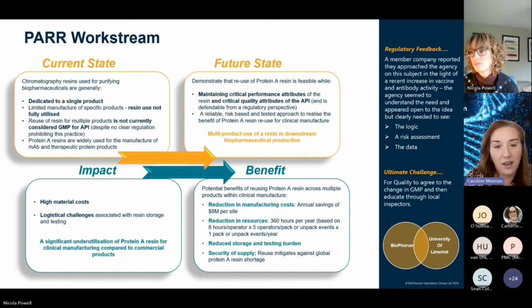You can clearly see here up to $8 million per site in the reduction of manufacturing costs. So when I spoke previously about the topic prioritisation, and we said that we really need to look at the value and what benefit that's going to bring back, the power sub team, when that was initially being scoped out, it was a non-runner really when you look at the cost benefits that can bring back. On top of that, you've reductions in resource, reduced storage and testing costs, and then the security of supply as well there. So huge amount of information on this slide, but it should be quite self-explanatory as to why we are where we are.